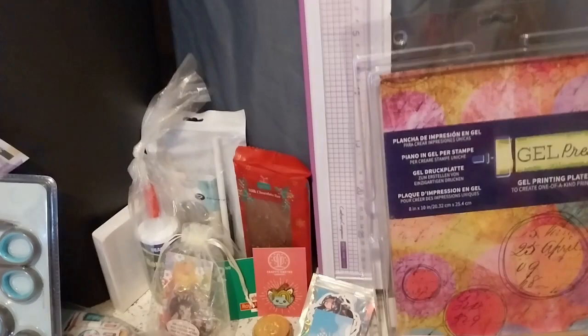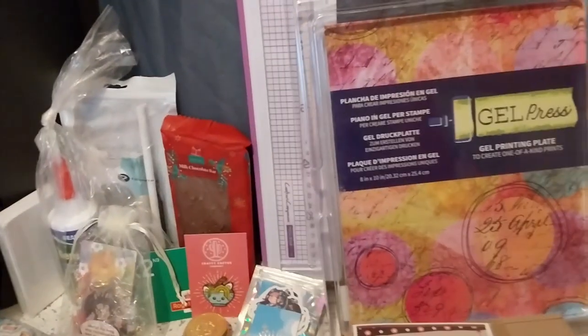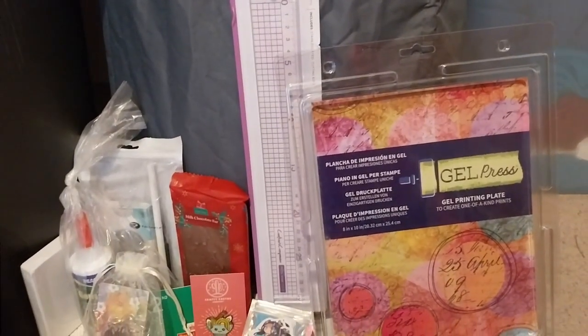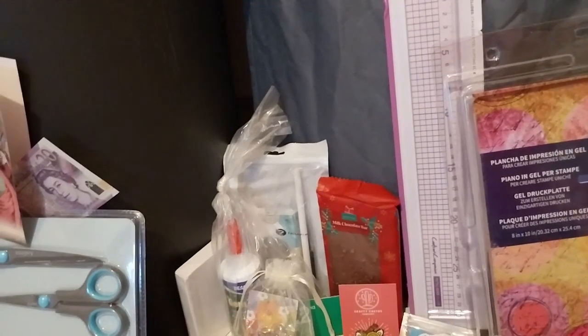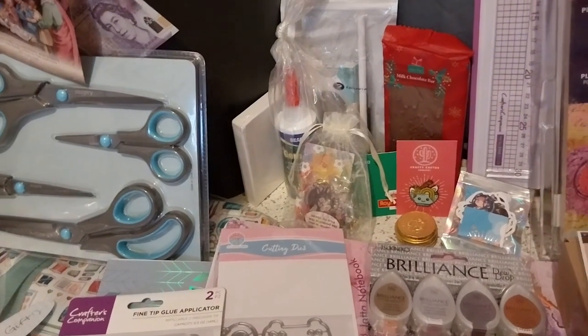So I'm excited to try out my gel plate. Since there are some acrylic paints lying around I can use, see what happens. Or I can use my Duet ink pads or print off an ink pad, you know. So we'll see what happens.